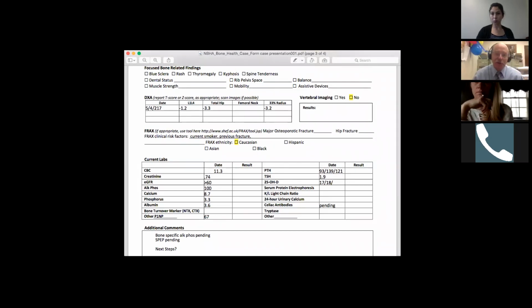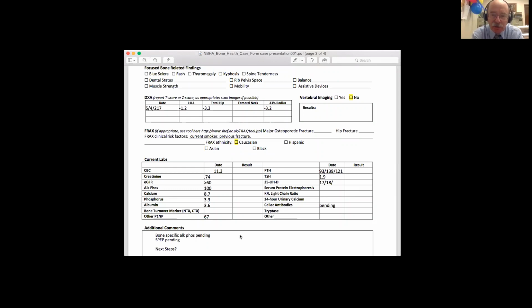Well, this is Mike Lewicki. Just a comment. In general, without very much evidence, I like to see the 25-hydroxy D level be at least above 20 before I start any osteoporosis medication. So that's my rule of thumb. Now, you ideally might want it above 30 and maybe get it up to 40, but I think in general, if it's over 20, it's probably safe and likely to be effective to go ahead and start treatment.